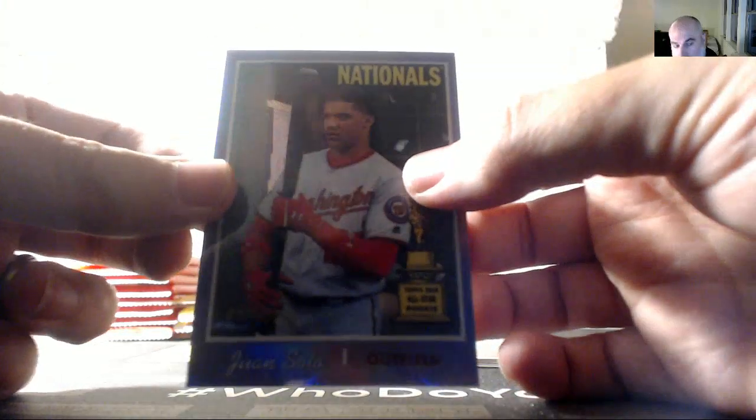Next purple refractor up is a really nice one. How about Juan Soto for the Nationals? Juan Soto, purple refractor. And what looks to be a Miguel Andujar insert card for the Yankees. That's a good name to hit for them, for the purples.